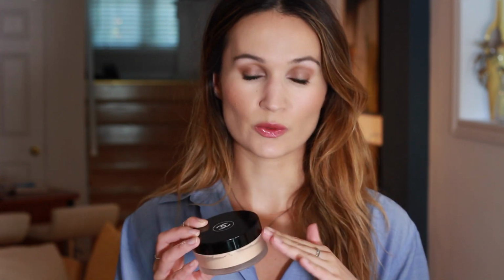My favorite way of applying it is with a damp beauty blender sponge, and I find that when I use it that way, it really does smooth out the skin texture, and it sets the makeup in a way that just looks really flawless, but it does look like you have makeup on. I kind of saved this for more glamorous special occasions.